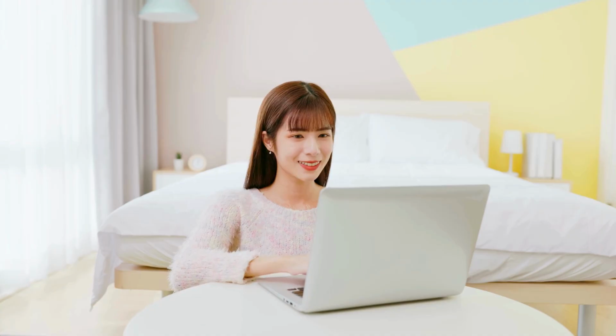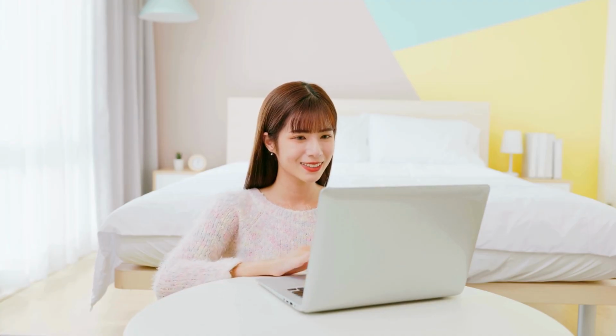Who is this for? Whether you're a business executive, remote worker, or student handling heavy software, the HP EliteBook 650 G10 is built for performance, reliability, and security, making it an ideal choice for professionals.